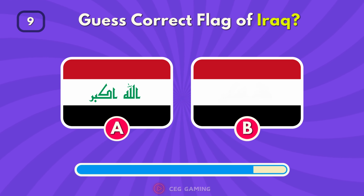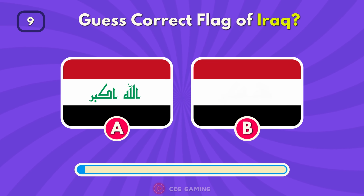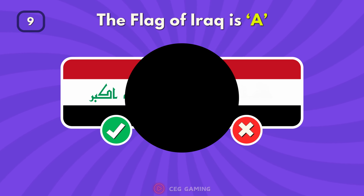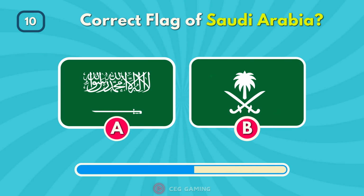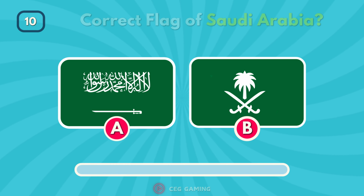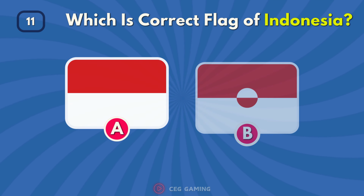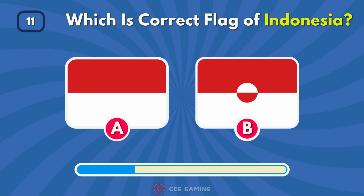Question 9. Which side's flag of Iraq is correct? Question 10. Spot the correct flag of Saudi Arabia. Question 11. Identify the correct option for the Indonesian flag.